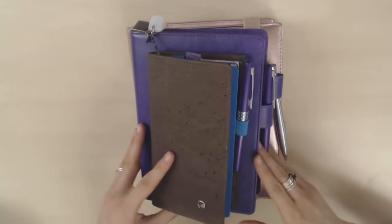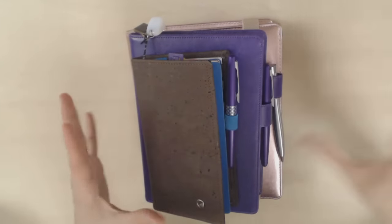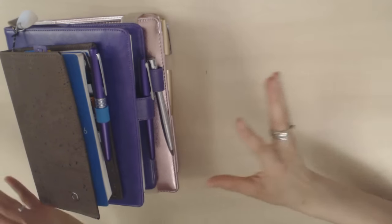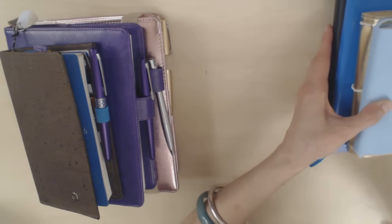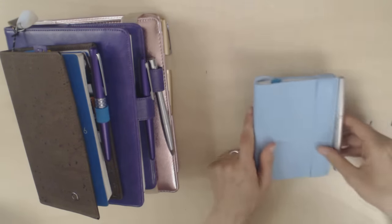So these three are my 3 planners. The rest of the planners that I'm going to show you are not actually planners. I don't plan in them. They're more like logs or lists or trackers of some sort. So here they are. This is a sneak peek. Now they're going back into hiding, and I'll show you the first one.